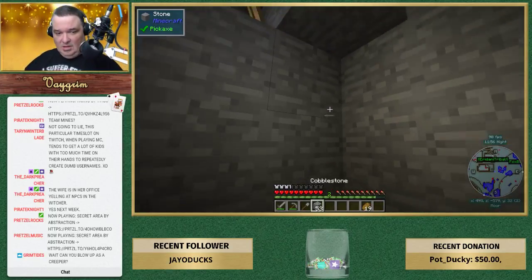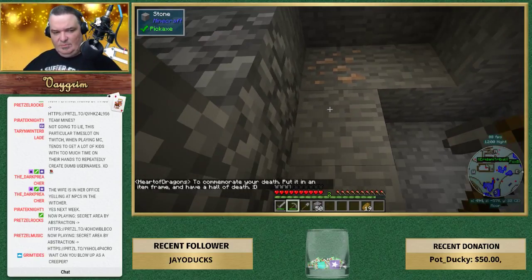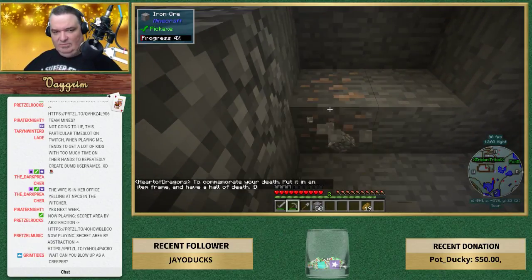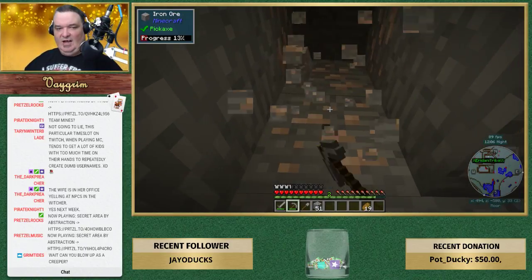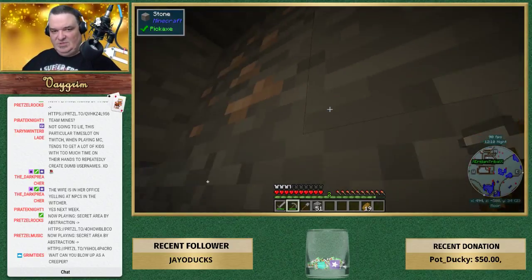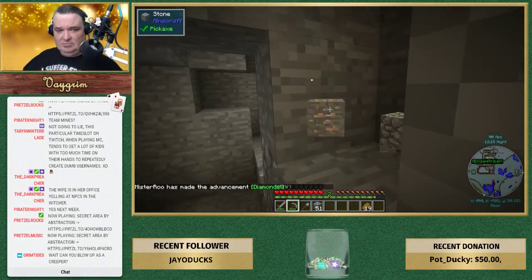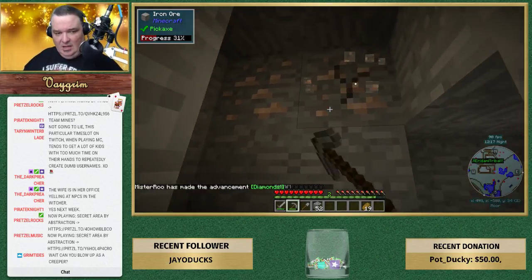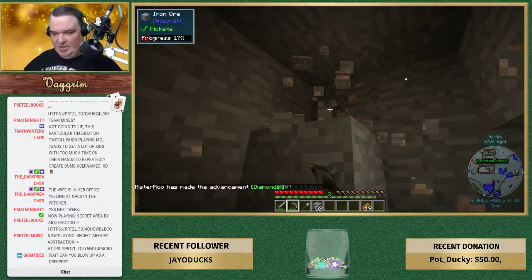More diamonds. I have gold. A lot of diamonds down here. To commemorate your death, put it in an item frame and have the Hall of Death. I am tempted to keep all of our death notes when we die, just stockpile them and do something with them. Like specifically the Coop Street Mafia deaths. I don't know why, but I feel compelled. Just be like, we aren't immortal. Yeah. The power of death compels you.